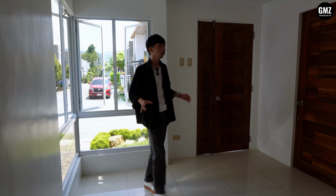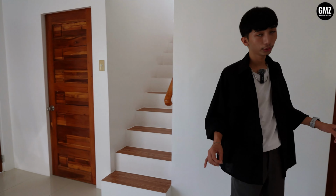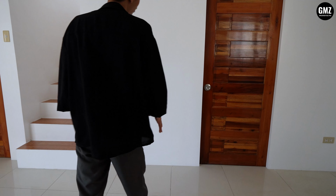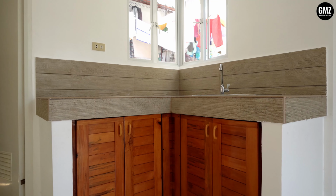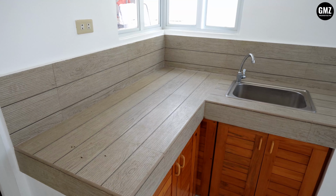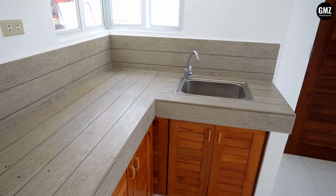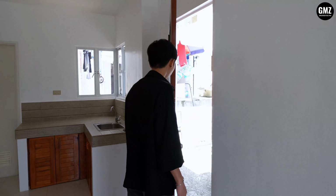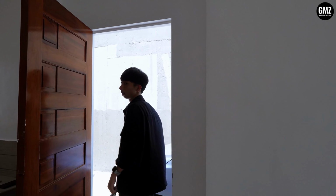Now, as we step a little further, this side would be your ideal space for your dining table. This would be your dining area here in the middle. And on this side is your kitchen. Got your countertop here, your sink, and storage down here. Now, by the way, if you're wondering what this door leads into, this leads to your one car parking space and your service area at the back.